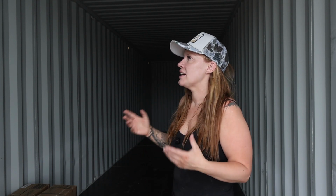It's safe, it's secure, it keeps you out of the elements, it keeps you dry. You can add all kinds of things. When we were overseas, we lived in storage containers, and you can add windows, you can add doors, you can upgrade them. I watch so many different channels that have people customizing their storage containers to turn them into little mini houses.